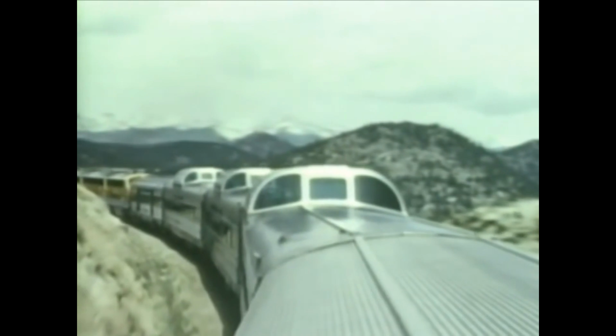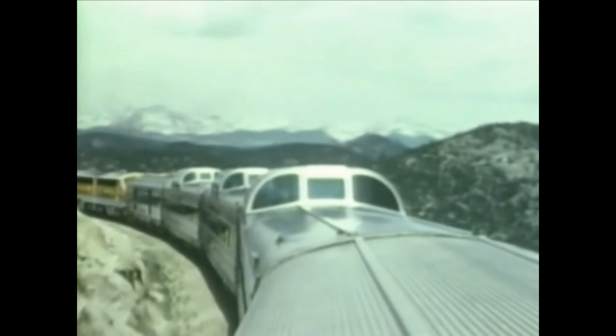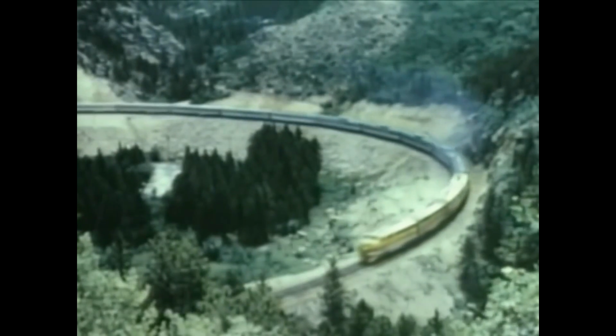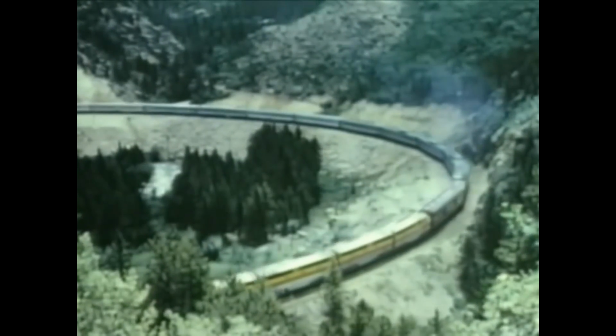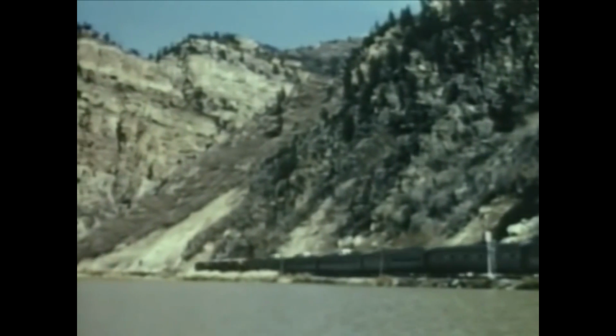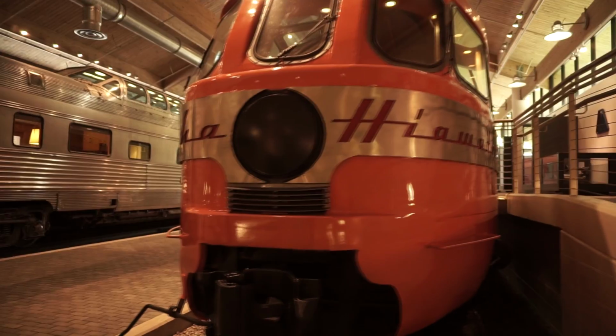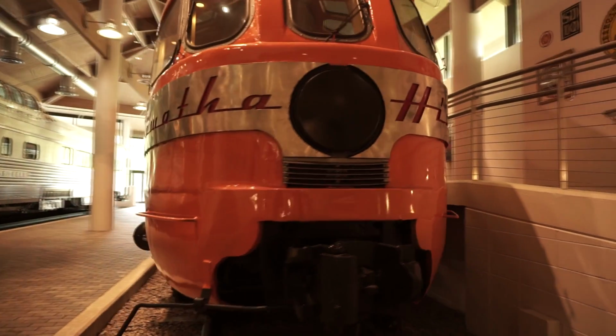The California Zephyr back in 1949 took 49 hours and 20 minutes to complete its journey from Chicago to San Francisco. Today, Amtrak does that in 51 hours and 20 minutes, forever befuddling historians and progress seekers alike that the passage of time doesn't always make things better. So the million-dollar question is, what the hell happened?